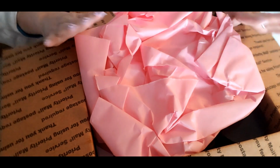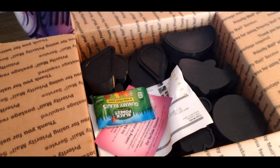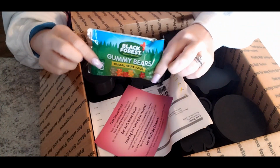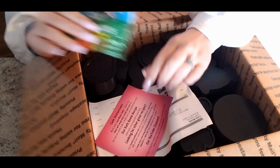So this is from Cada molds. And when you open the box, this is what you get. They put this beautiful paperwork on top. They fill it up. I do recycle this, so we'll just throw that on the floor for now. They usually send you a little gift. Today I got some gummy bears. Thank you, Cada molds. I absolutely love this. This is so sweet. I really appreciate it.